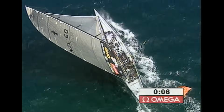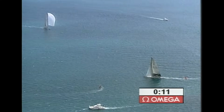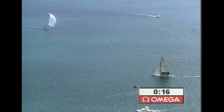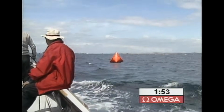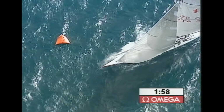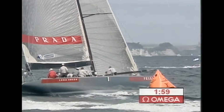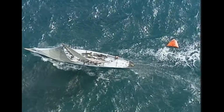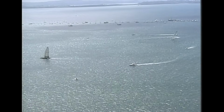Go trim all the way. It's the voice of Simon Daubney. What a lovely drop. Power on, sails on. Smooth, professional, calm, and ruthless. Look at the Italians drop as they round at 1:59 astern. So, after mark number 4, Team New Zealand have made a gain on that second upwind leg.